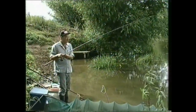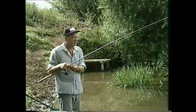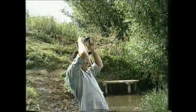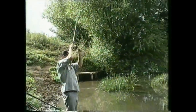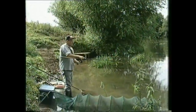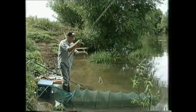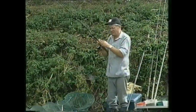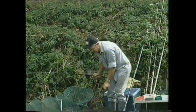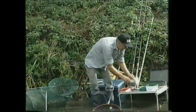Oh, I don't know, the little bite there. Not a great one. Yep, go on. Yep. Missed him. Nice little bite, probably one of those hybrid skimmer roach bream things I was on about. I'll take the opportunity now to put my hemp seed in here. Yeah, I've missed that bite, giving it a little break for a while. Here's a hemp seed.